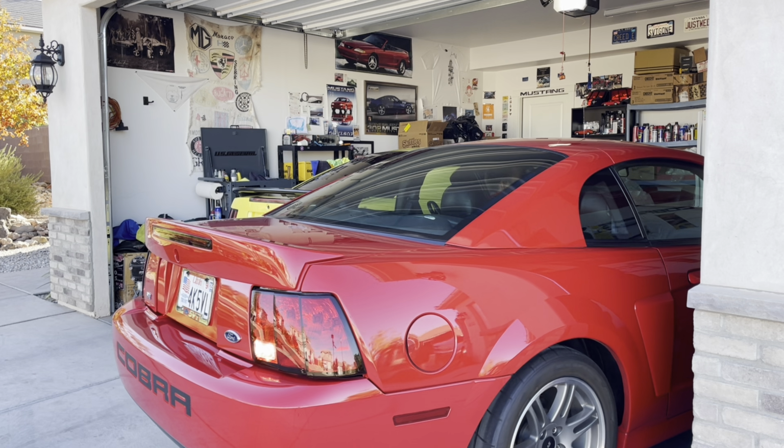The weather's been nice and cool around here, so I feel better about driving it around with cooler intake air temperatures than I do when it's 110. So it's not too bad now.